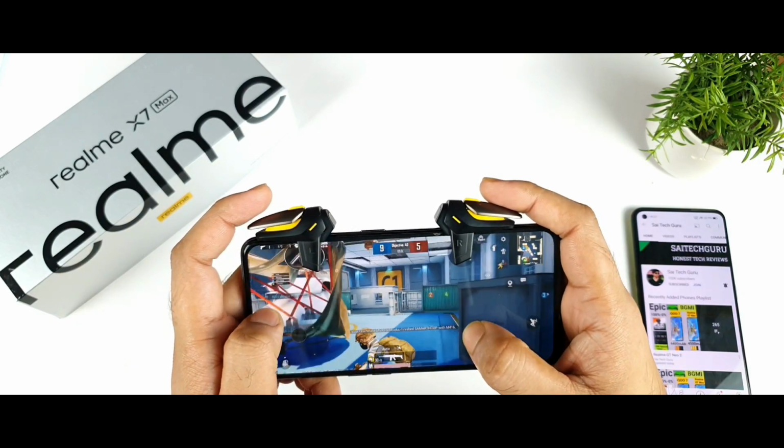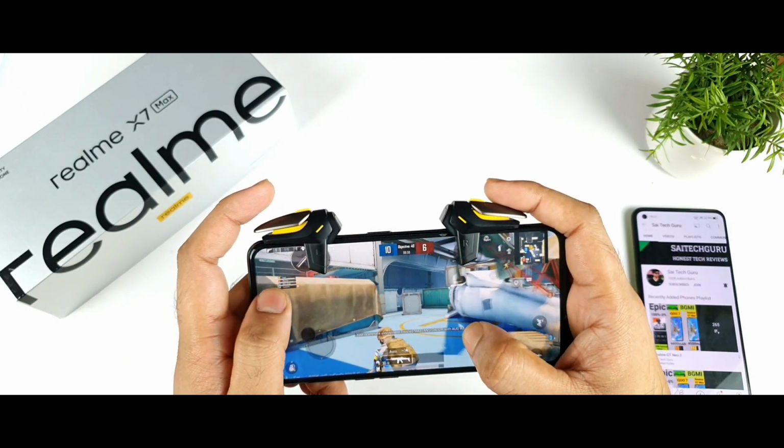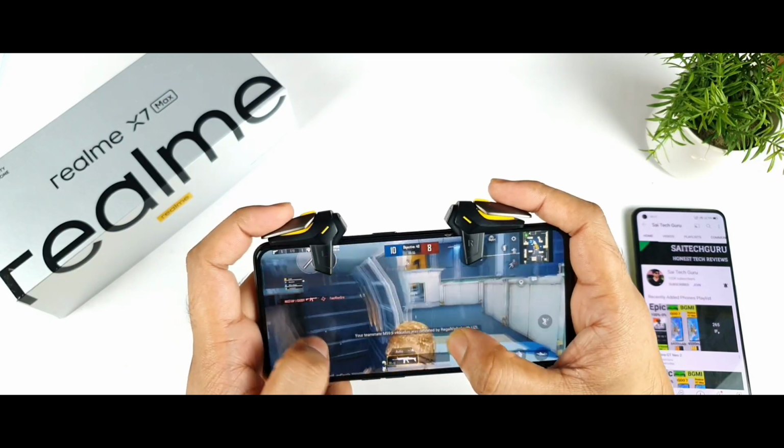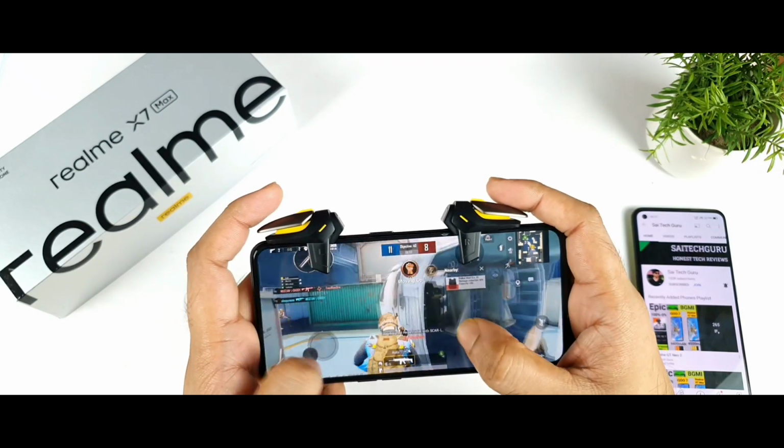But right now the gameplay seems to be really good, not much complaints at this moment. But the only thing is the 70 fps, it's only maintaining. That's the only thing you should definitely understand, 70 fps.